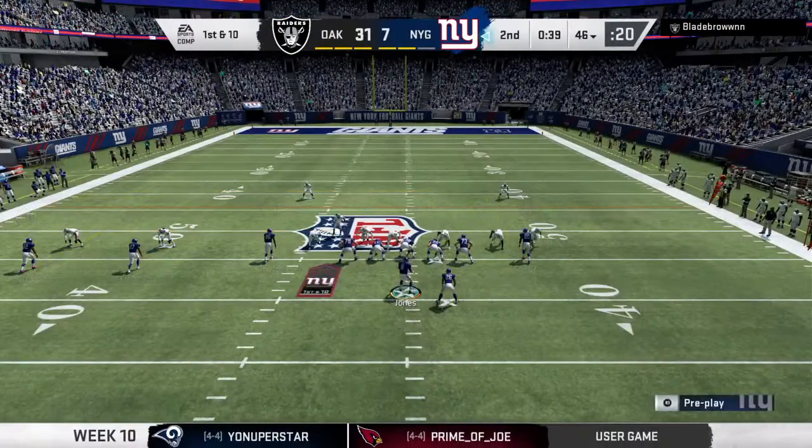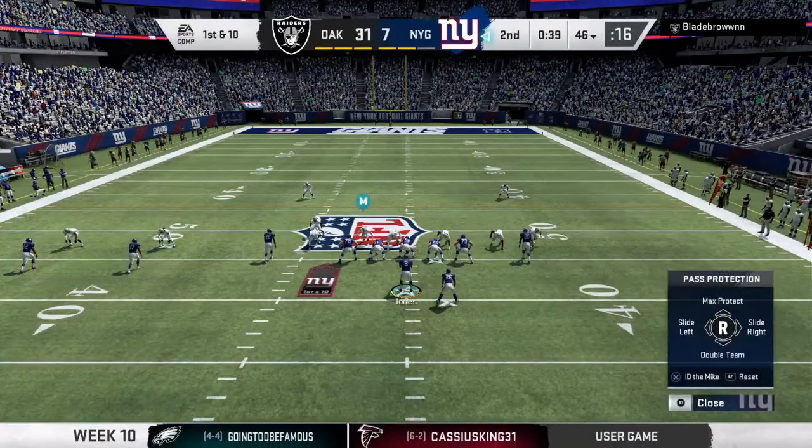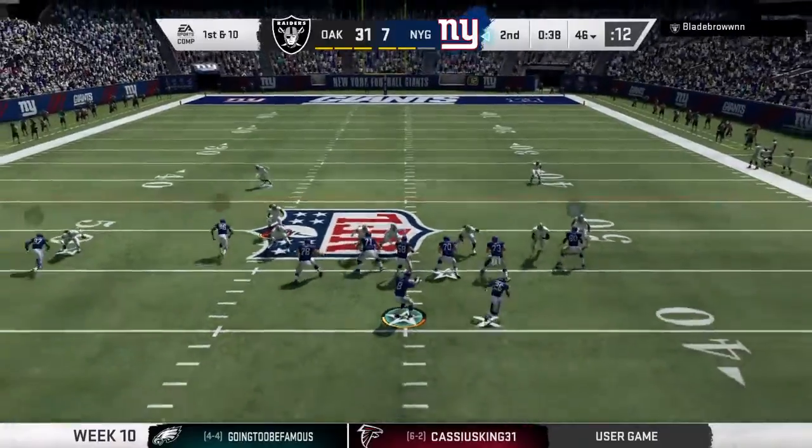Hey, high 7. 31's the mic. Let's get the ball. Check. Fresno. Guard. Check safety. Let's go.